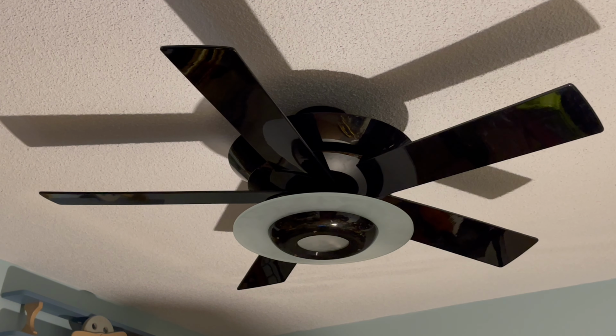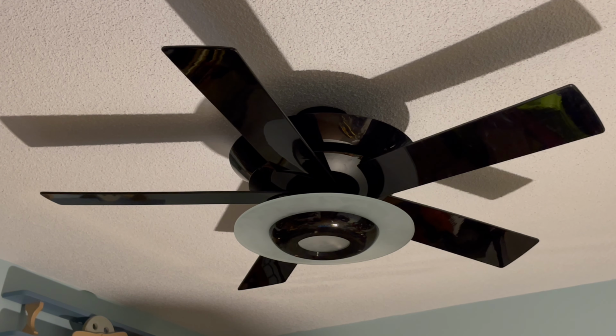Hey everybody, the One Florida Fan Collector back with another video, and today what you're looking at here is a 52-inch Casablanca Venus ceiling fan in the rather rare glossy black finish.